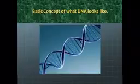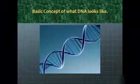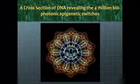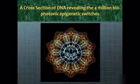So this is our basic concept of what DNA looks like. It looks like this double helix. But you want to see what DNA really looks like? Look at this. How beautiful is this? This is a strand of DNA cross-section. Doesn't look anything like this simplistic double helix, does it?